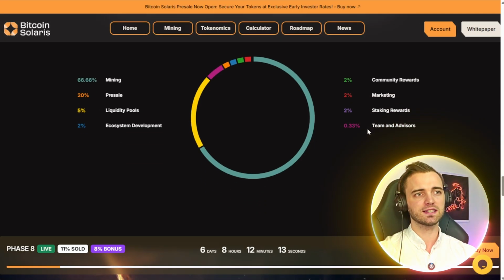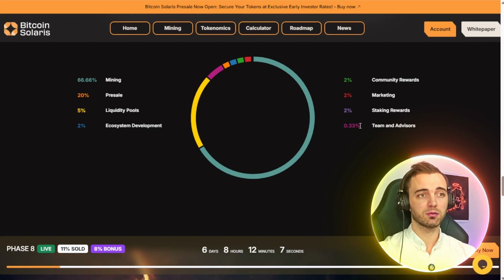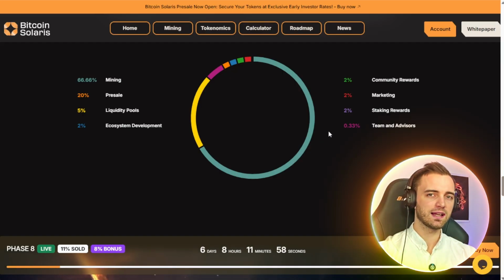And the team and advisors here can see only have 0.33%, which is a very low percentage for any kind of project. So it's good to see the team are all in here and not really hogging or monopolizing any of the token supply. So great stuff there, really liking these tokenomics.